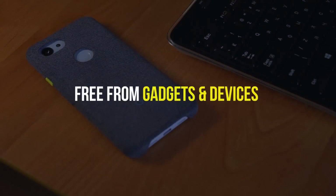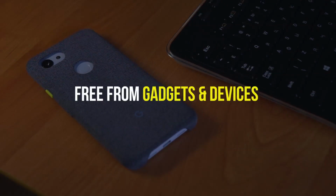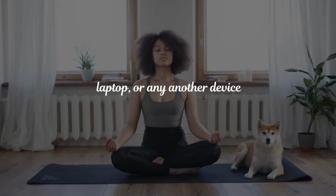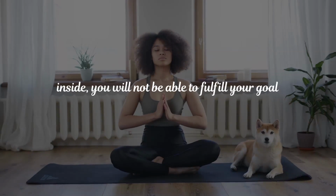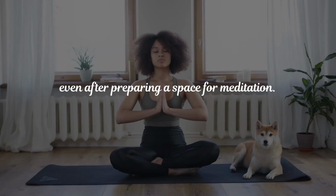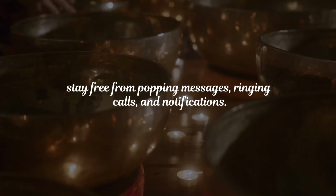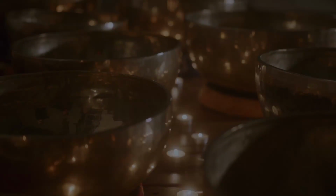8. Free from gadgets and devices. If you carry major distractions like a mobile phone, laptop, or any other device inside, you will not be able to fulfill your goal even after preparing a space for meditation. This time meant for relaxation must stay free from popping messages, ringing calls, and notifications.